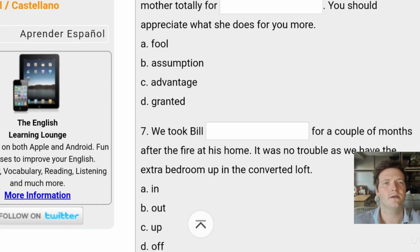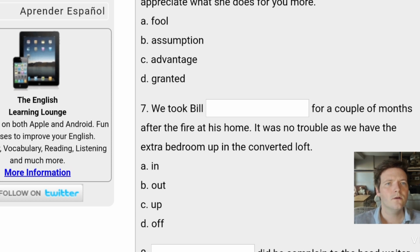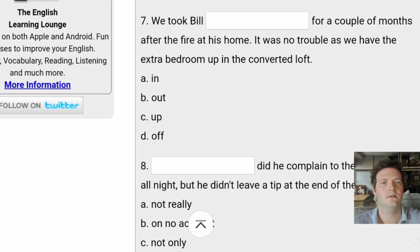Okay, very good. Number 7. We took Bill in, out, up, off for a couple of months after the fire at his home. It was no trouble as we have the extra bedroom up in the converted loft. We took him to our house. We took him in for a couple of months. Because there was a fire at his home, so it was the least we could do because the fire was our fault. Anyway, number 8.